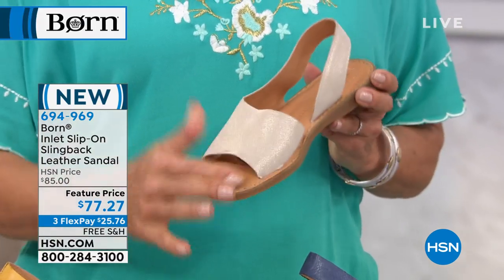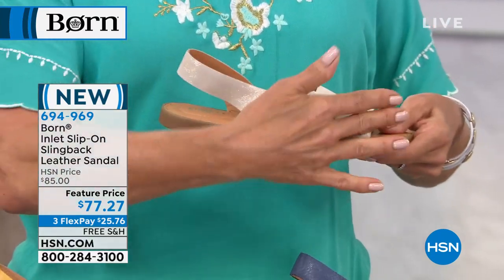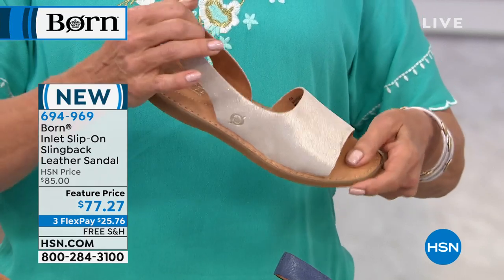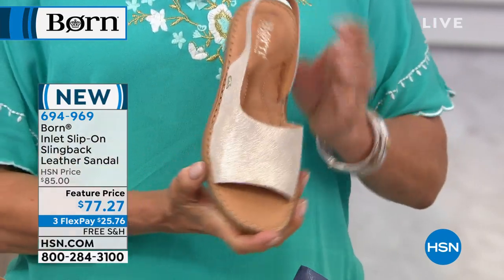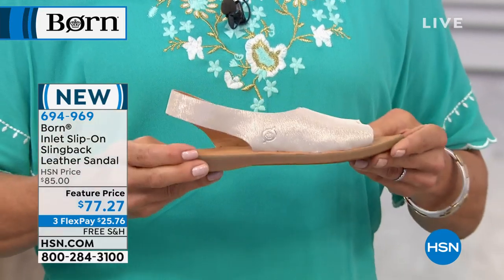But I do love having a shoe that gives me that kind of coverage in that area. And then on the outside, you see you've got that genuine either suede or leather, and then you've got this beautiful stretchy slide sandal style. So you slip in, slip out, and enjoy not only that really, really comfy, cushy insole, but quality and durability.